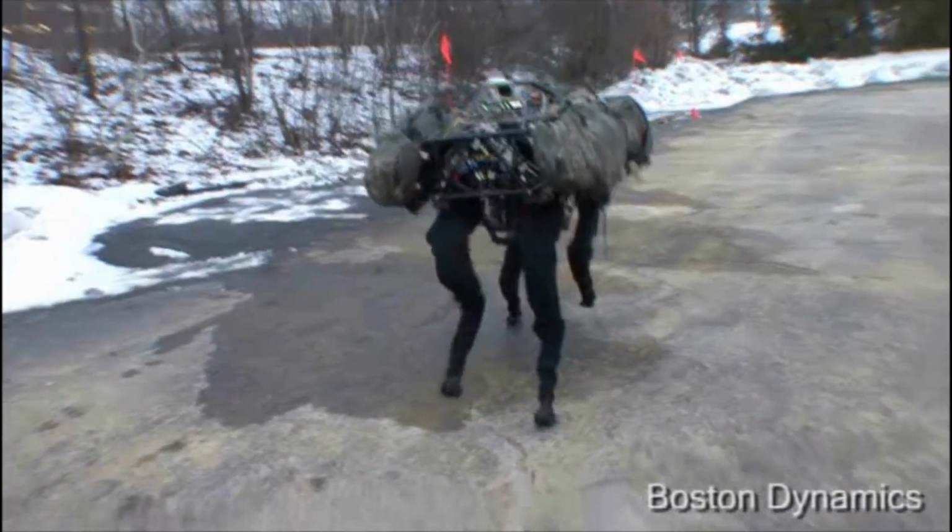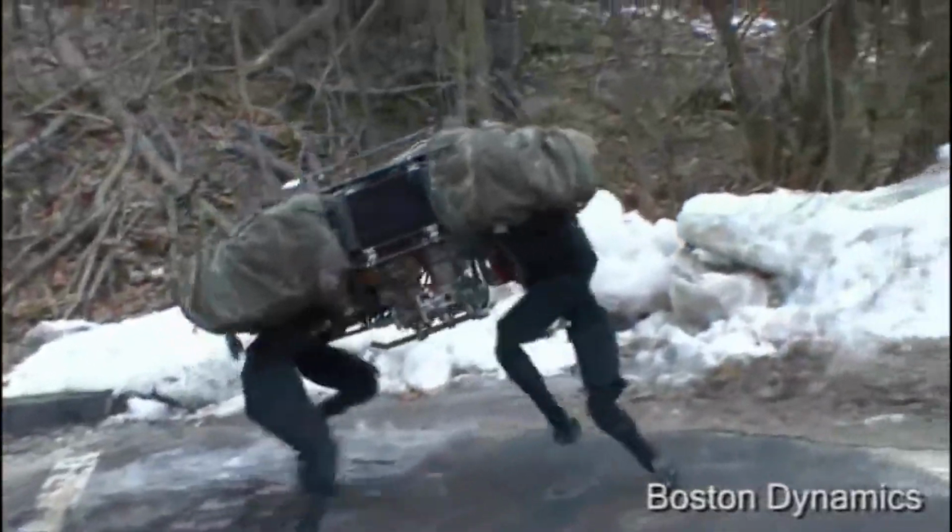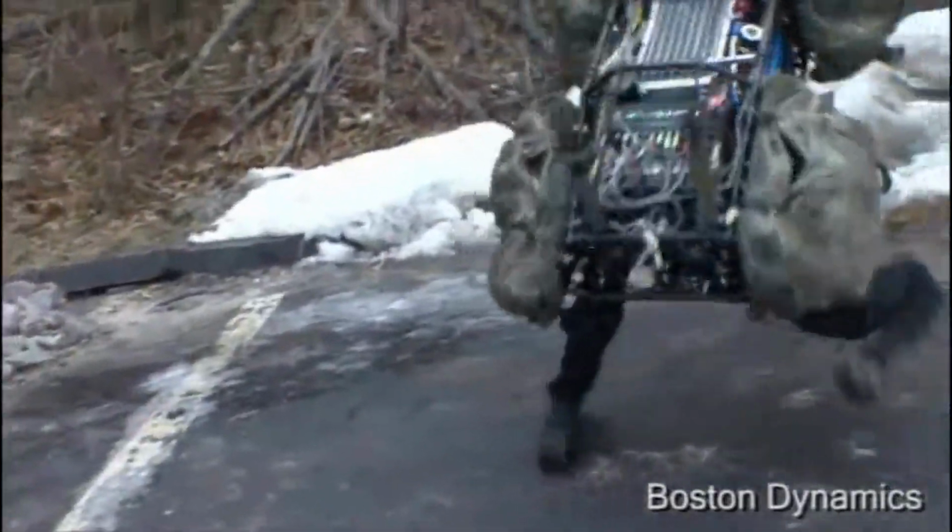An onboard computer that gathers data from the robot's many sensors manages locomotion. The control system also maintains balance and navigation.